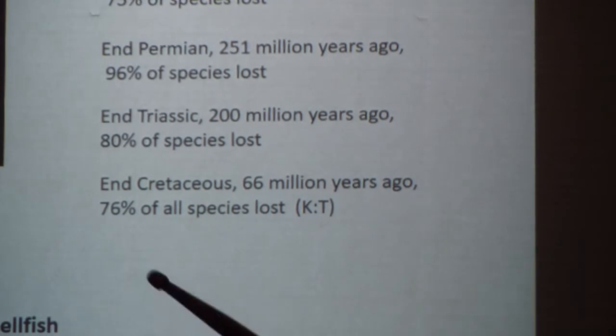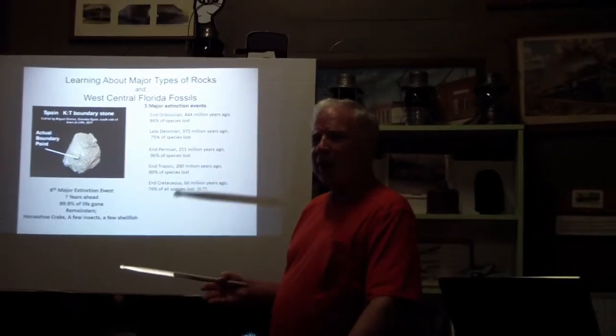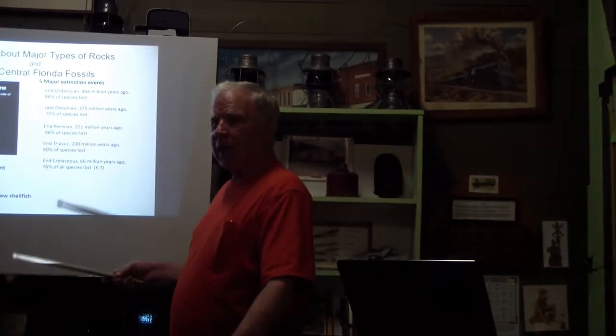Cretaceous starts with a C. Where in the hell did the K come from? Oh, excuse me, you have to edit that out. Where the K came from, I have no clue. I even went back and tried to look into Greek and stuff, and I can't find a K anywhere. But they call it KT. That's the KT boundary.